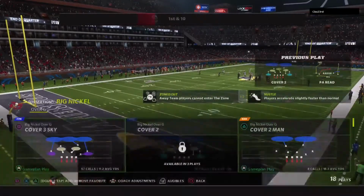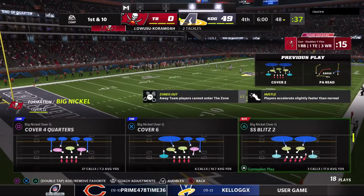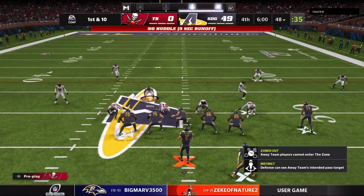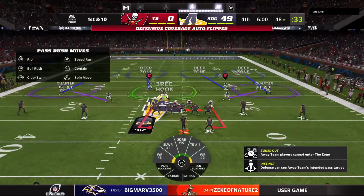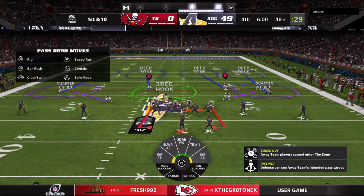And he'll go down, and that will do it for the third quarter of action. One quarter remains for a trip to the NFC title game. We'll return with more after this break. You're watching the NFL on EA Sports.